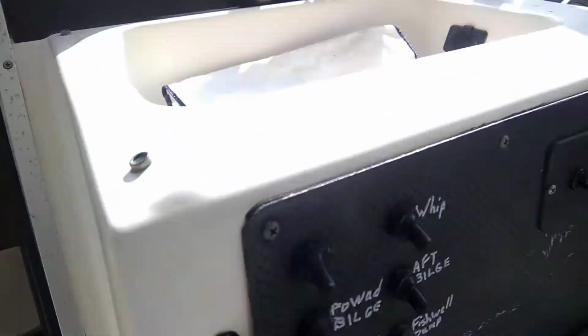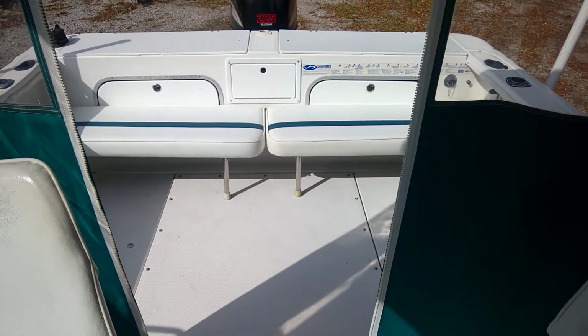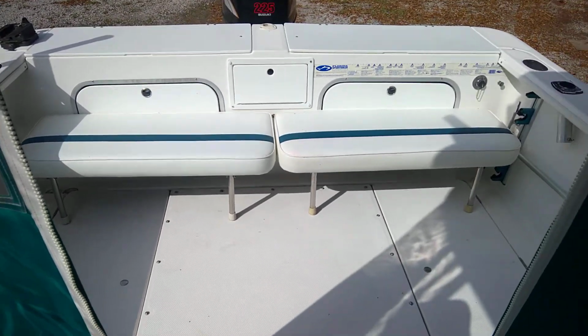Now, stepping back out, I want to show you just how roomy your fishing cockpit is. And this has been the Quick Walking Tour, Part 2.